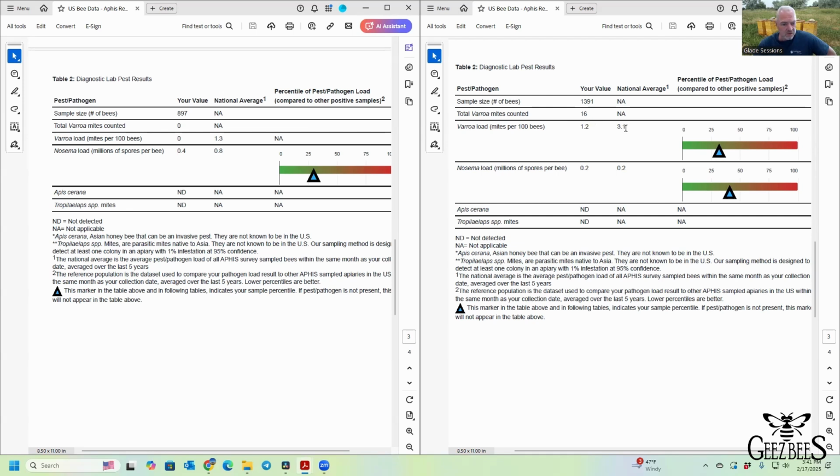The national average is 3.1 for that time of year. And so I'm below that. And then the little triangle shows you among the other samples taken where I ranked, or kind of where I fell as far as where all those samples were. So I'm kind of on the lower end of the scale here.